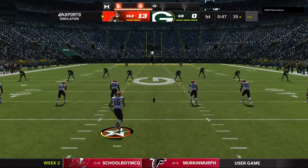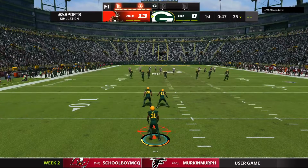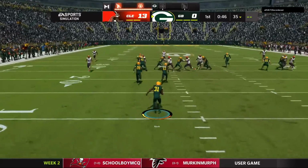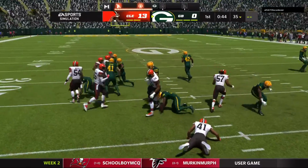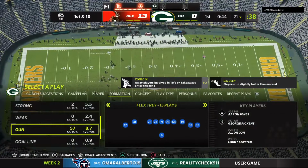So they throw the pick 6. They'll get another shot at it now as this one's in the air. Taken in at the 3. And taken down just past the 20 at about the 21-yard line.